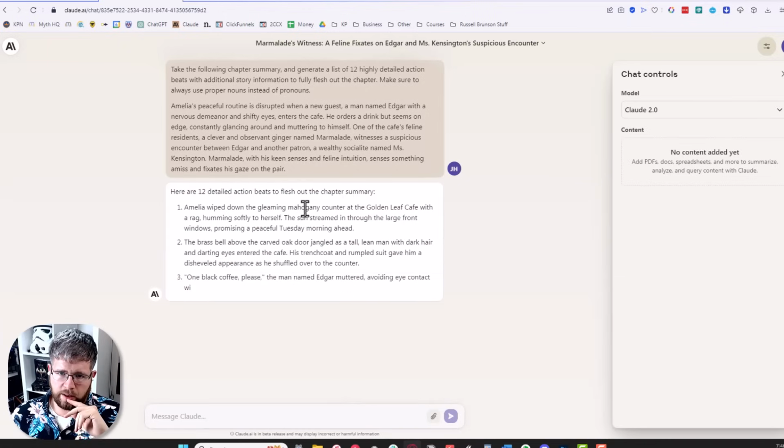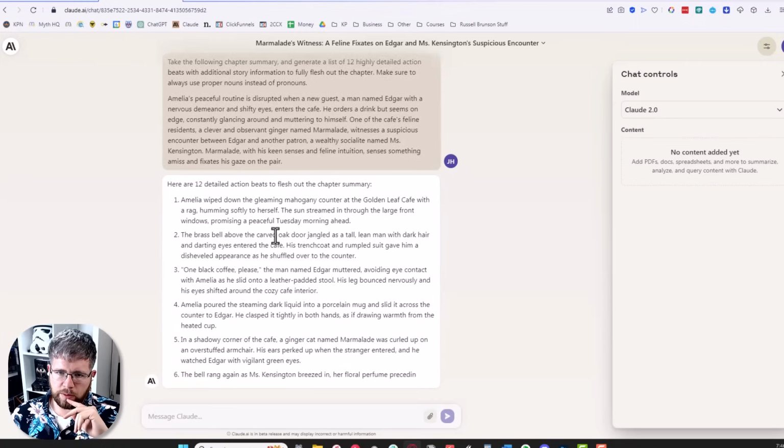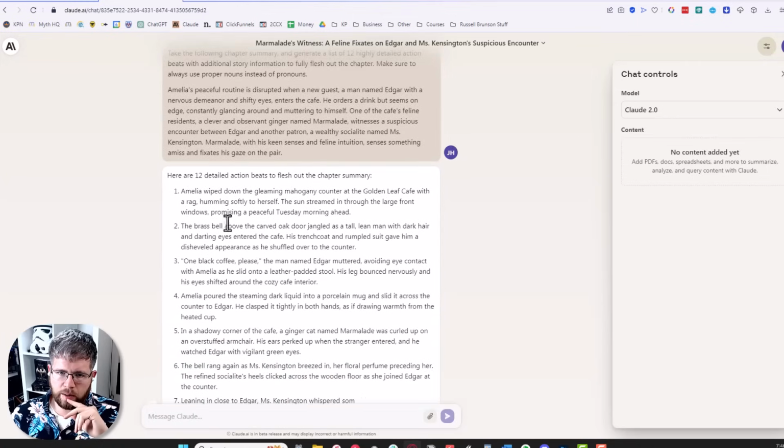Amelia wiped down the gleaming mahogany counter at the Golden Leaf Cafe with a rag. Humming softly to herself, the sun streamed into the large windows, promising a peaceful Tuesday morning ahead. The brass bell above the carved oak door jangled as a tall, lean man with dark hair and darting eyes entered the cafe. His trench coat and rumpled suit gave him a disheveled appearance as he shuffled over to the counter. "One black coffee, please," the man named Edgar muttered, avoiding eye contact with Amelia as he slid into a leather-padded stool. His leg bounced nervously and his eyes shifted around the cozy cafe interior.